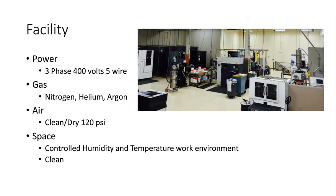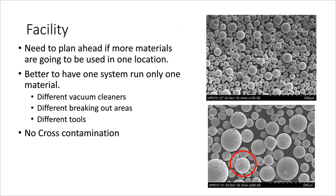And for cleanliness, that's something very important, especially when you start looking at your facility. You need to plan ahead if you're going to start building with more materials. It's better to have one system run only one material. That's what we recommend: a different vacuum cleaner, a different breakout area, and for sure different tools, so you won't have any cross-contamination.